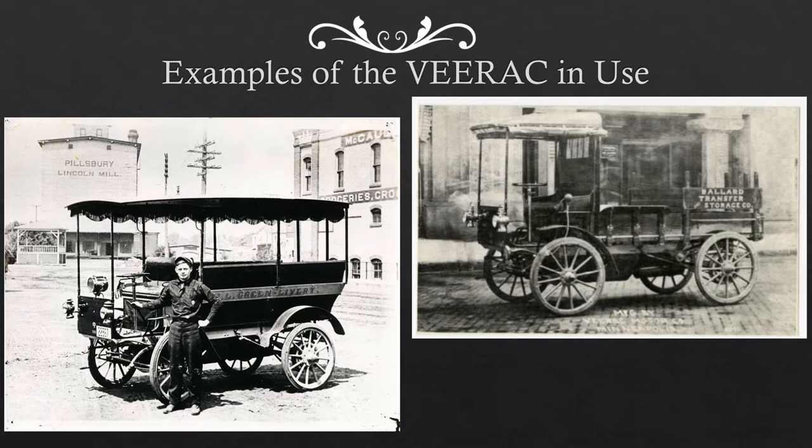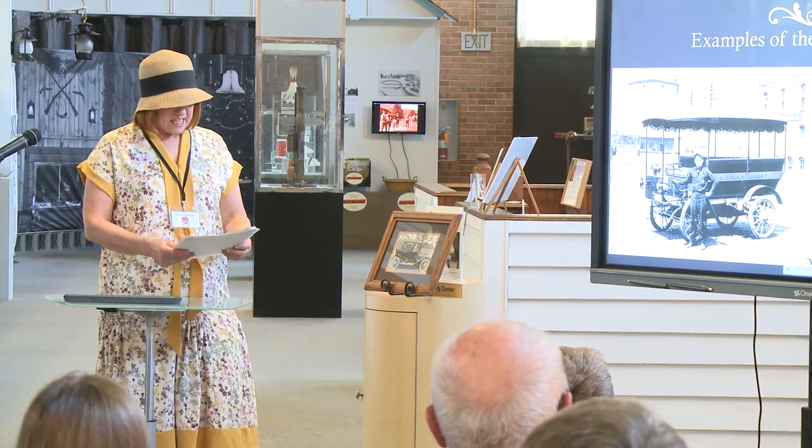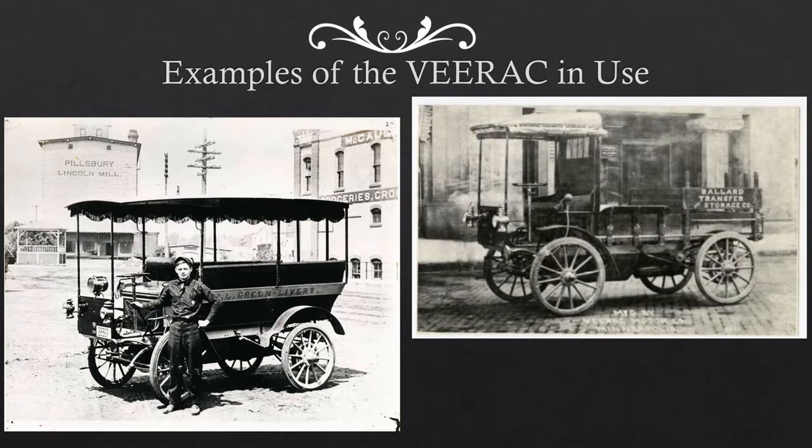That mill, interestingly, was right where the city hall currently is. It was in operation from 1880 to 1933. It was built in 1880 as the Lincoln Mill. Then it was destroyed in the Great Fire of 1884, which some of you heard about on the ghost tour this morning. But it was rebuilt immediately in 1885 and eventually merged with Pillsbury. So that's why it's called the Pillsbury Lincoln Mill. I thought that was an interesting picture.